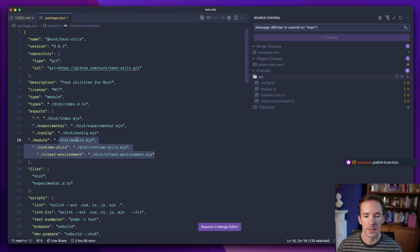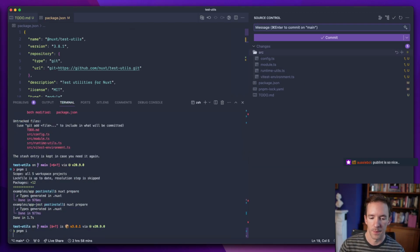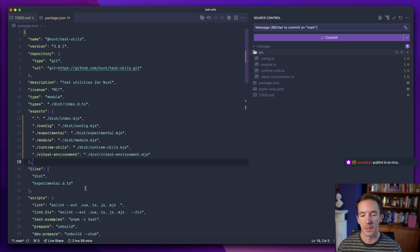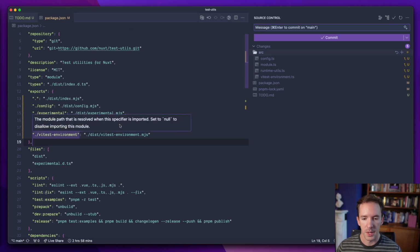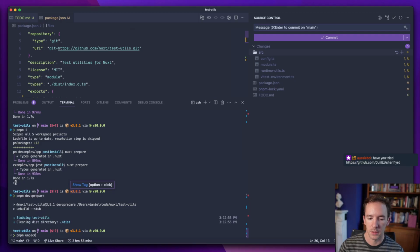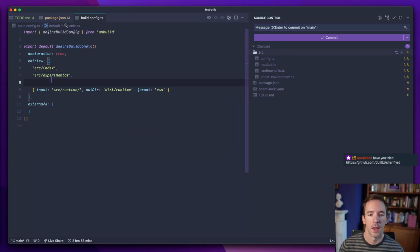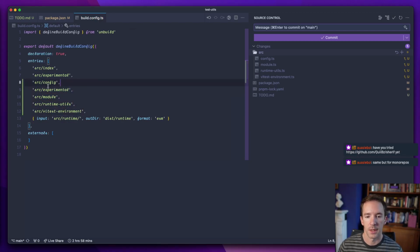Beautiful. And just reorder those two. Okay. Cool. pnpm dev:prepare. Publint is lovely. It's really nice. We recently added it to the nuxt module builder CI. So it actually just runs to make sure that we're generating stuff that is valid. Okay, config, experimental, module, runtime utils, vitest environment, and if I run build, oh, I probably have to add these to my build config as well. This is unbuild, and for some reason we're manually specifying these, but that's fine. I think it probably should auto detect them. We should just be able to say this like that.